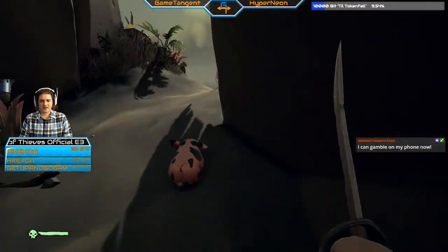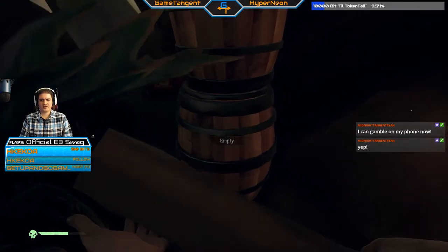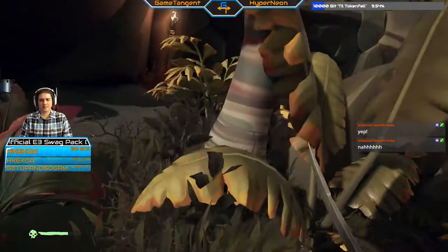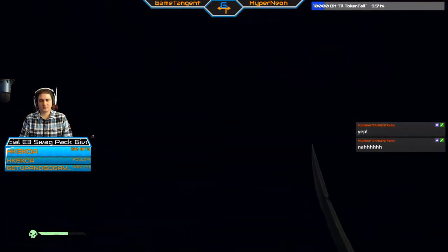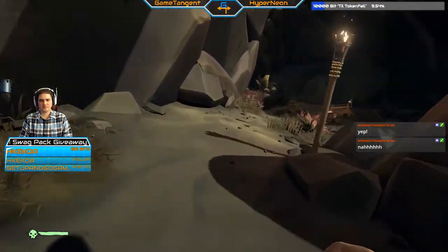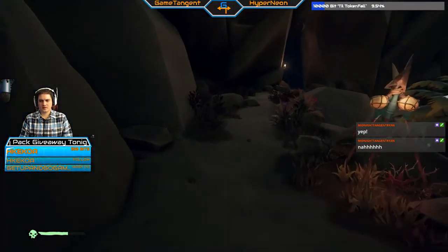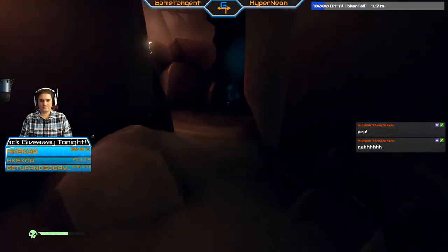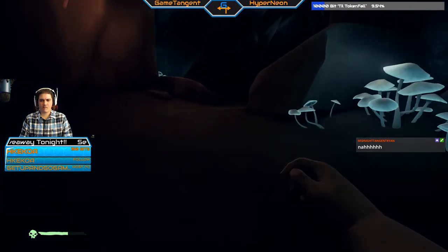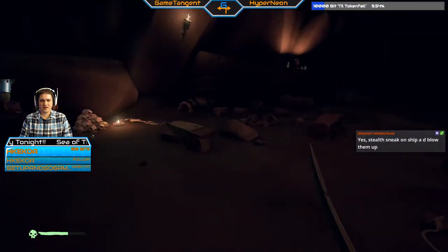Why can't I find anything on this island? Oh, here's some wooden planks. Okay. At least. Do you guys want to take a couple of these powder kegs back, by the way, so we can blow up other ships? Yeah. Okay. Grabbed one. You already did grab one. Okay. Damn. Cannot find anything on this island. I found a random cave on the island. But I cannot find any cannonballs.